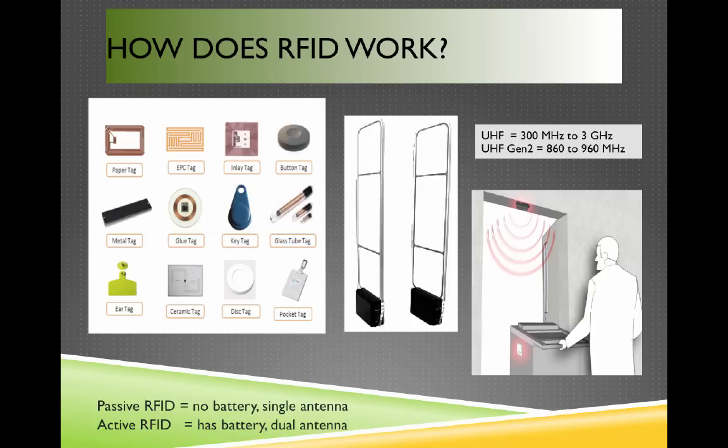RFID is something that you've definitely come across. You've come across the little inlay tags, the little white paper stickers that are placed inside DVDs or CDs or any kind of merchandise that is in a store. And that's an RFID solution to deter theft. The thing that you walk through when you come through a store, this big thing that may be covered up with advertising, these are everywhere in all retail environments. There is one of these at the entrance, which is also the exit of the store.